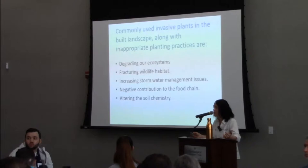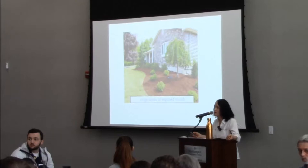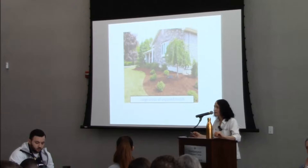Here you see a typical foundation planting. Doesn't have to be a foundation planting. Oftentimes you see this in typical commercial build work with large areas of exposed mulch and just dotted plants, oftentimes invasive plants, in the landscape. Those large areas of exposed mulch are not providing any benefit to the environment. They allow water to just shed off, as well as they allow weeds to freely come in and grow.